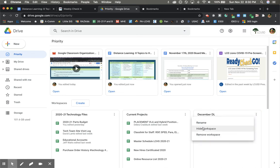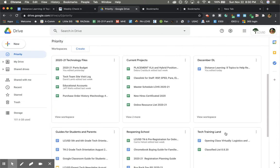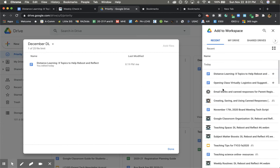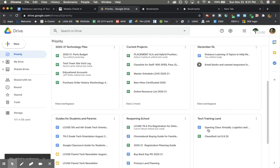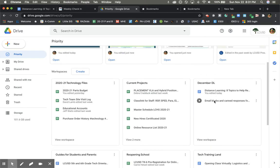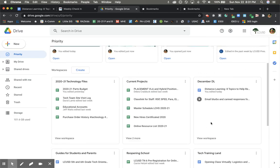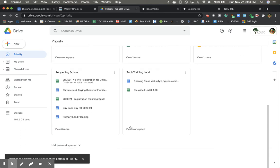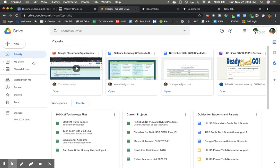But if I want more, I go here to view workspace, add files. And let's say I'm going to put that one in and hit insert. Done. Okay, so now I have this new workspace, December DL, and it's got all the stuff I need. And whenever you're done with this, you can click here and you can hide the workspace. So you don't even have to worry about deleting everything, and they'll all just be under here for you, ready to go. Okay, so it's under priority, workspaces.